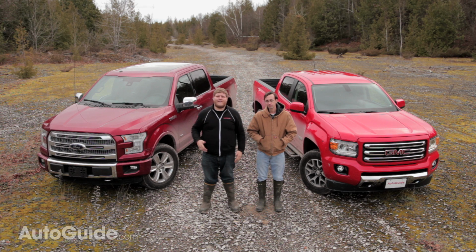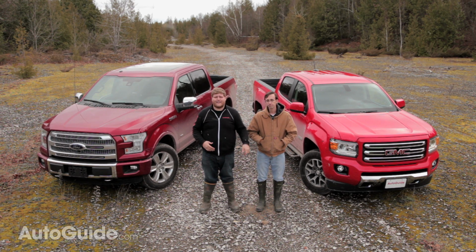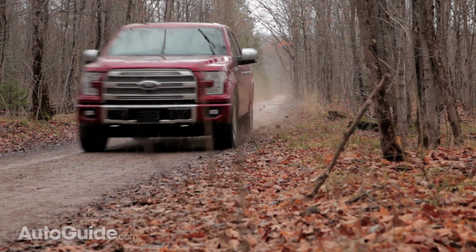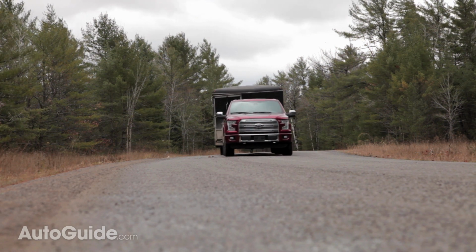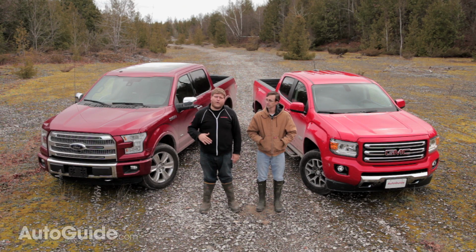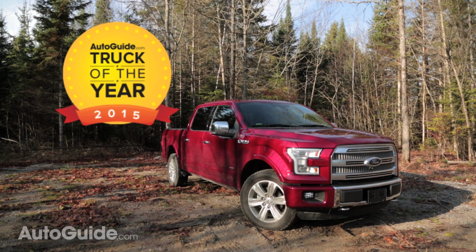This new Ford F-150 simply just takes things further in its segment than the Canyon does in its. It has unparalleled handling, and when you put a trailer on the back, it's very confident. Add on some really unique tech features and that great EcoBoost engine that seems to just get better every year, and we have no choice but to name the F-150 the 2015 AutoGuide.com Truck of the Year.